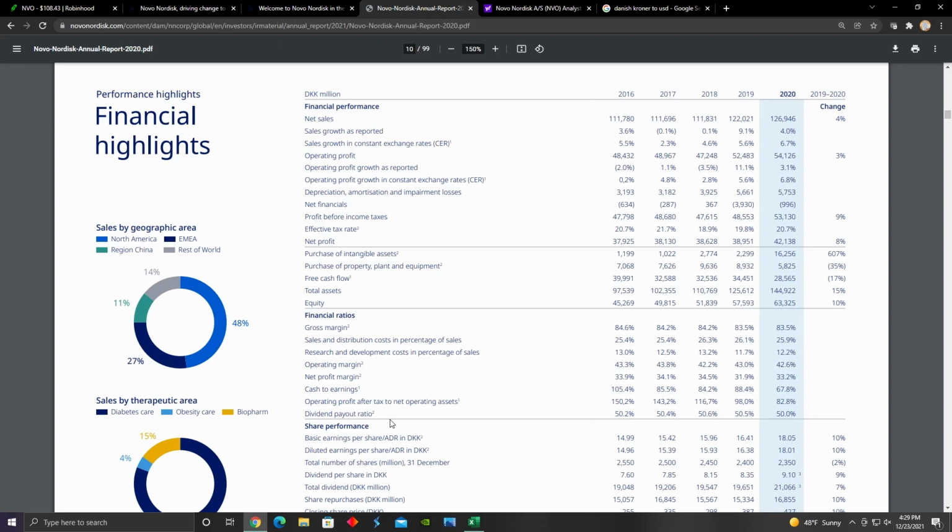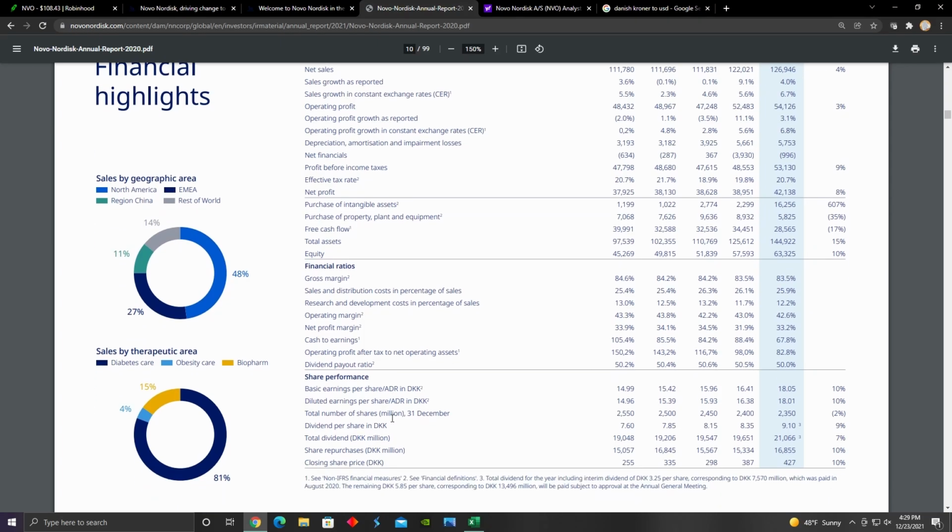So that could be a positive or a negative depending on the perspective. A positive in that they obviously have the largest market share of any insulin company, so that makes a barrier to entry quite high, giving them a strong competitive advantage from an investing perspective. And also it could be a disadvantage because their revenues are obviously not as diversified as they could be.